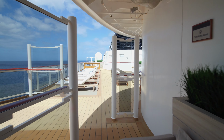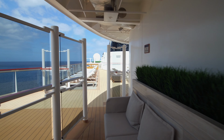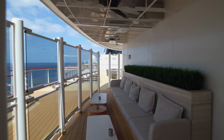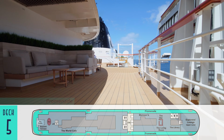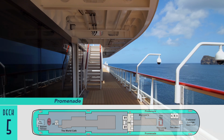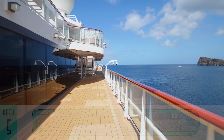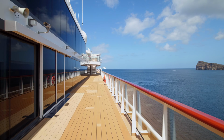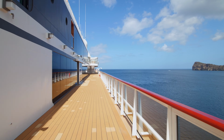Our only nitpick here is the presence of a side smoking area that is unfortunately positioned upwind of the deck. Then heading down to Deck 5 is a nearly full wraparound promenade deck that extends almost all the way to the front of the ship, save for the forwardmost portion reserved for the ship's magnificent observation lounge.